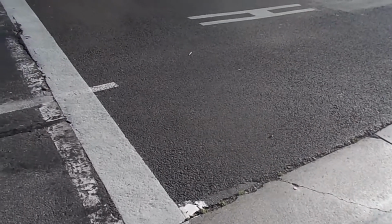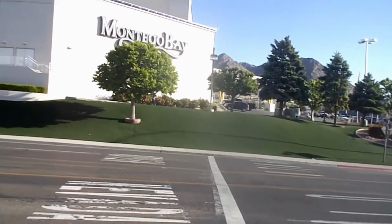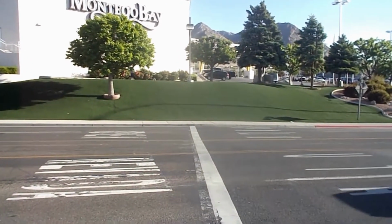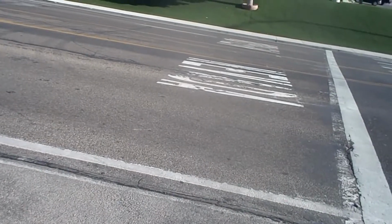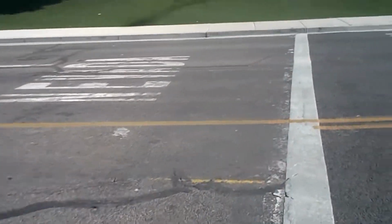Right here's the state line, Utah, Nevada state line. And you can see right here the Montego Bay. The casino's in Nevada, but the parking lot's in Utah. Right there, there's the line right here. Hopefully the cars go by, I'll walk through it and find out. See, that says Utah, and that says Nevada.